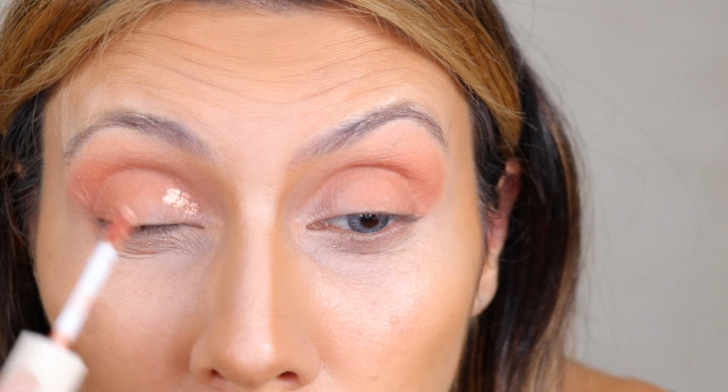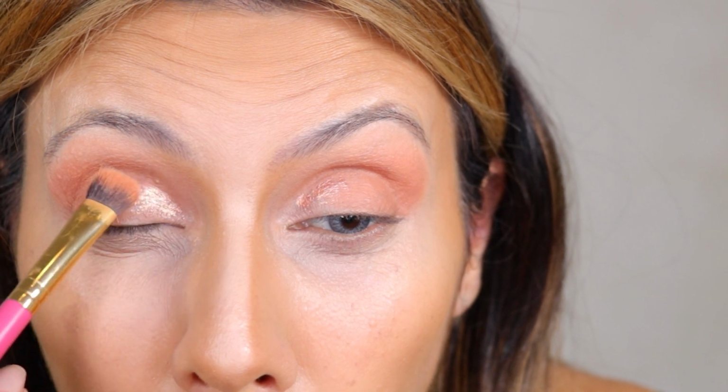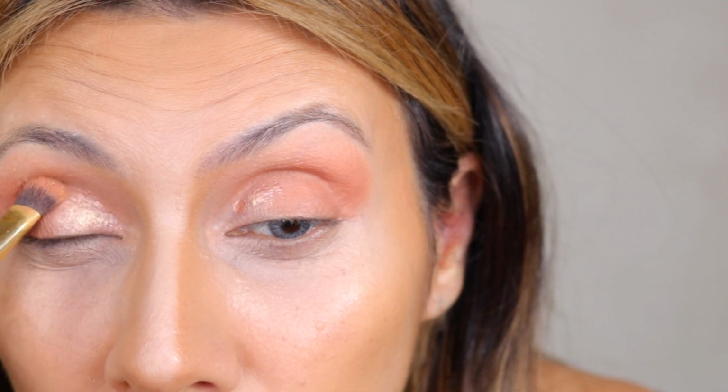We want to try the shimmer, absolutely. Same brush again. Ooh, look at that. Wow, it's so pretty. Though if you want a very concentrated shimmer, it's better to use it with a flat brush and tap it on. Pretty. Gives you a nice touch to complete the look.